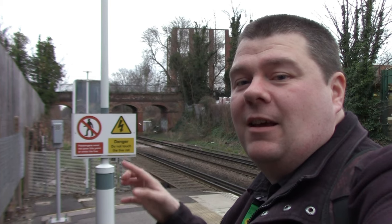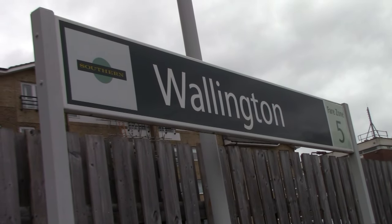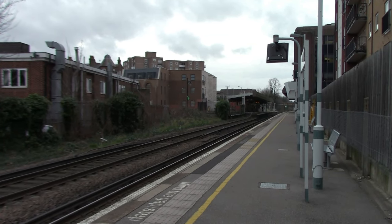Crazy, isn't it? But anyway, this is a new location I'm trying out. It's called Wallington. As you can see, it's two platforms, but they are staggered. And I'm here for some Southern Class 455 EMUs. I did see one just arriving, which I'll explain about a bridge in a second.